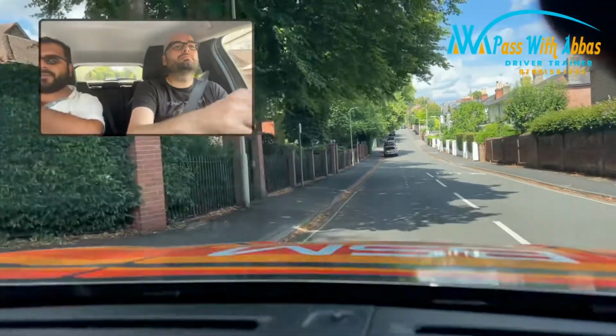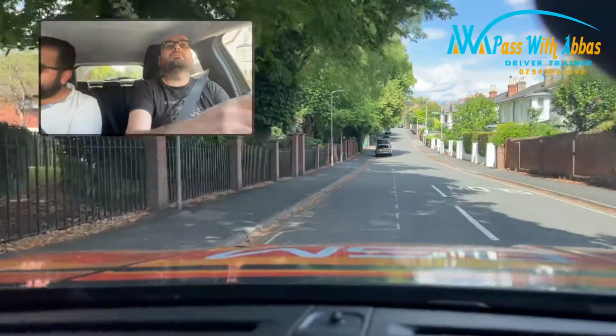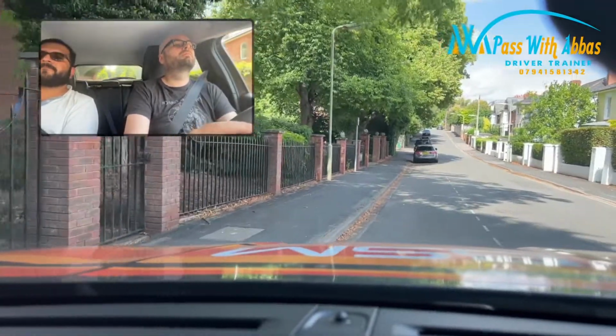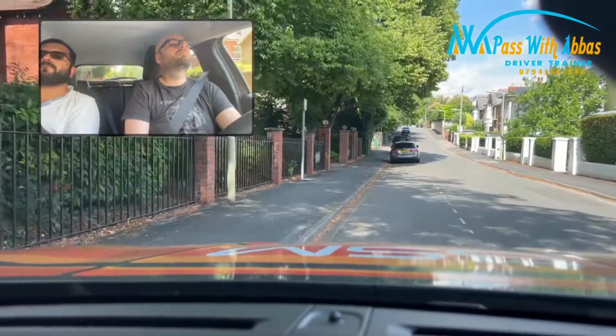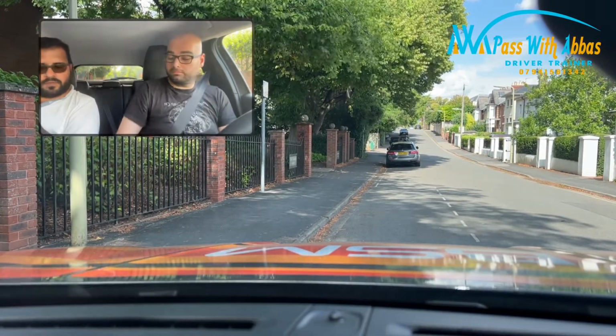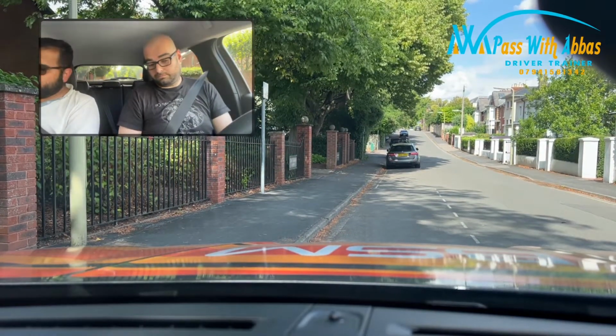Good observation on the left at a safe place. And this time when he's stopping, he has checked his center mirror very nicely. The left mirror could be checked as well. And that's the end of his test, and unfortunately he was not successful today.